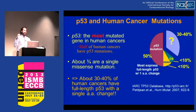As a result, p53 is the single most mutated gene in human cancers. Half of all human cancers have p53 mutations, and the others are distributed to other partners along the p53 pathways. In particular, MDM2 and E6 are two direct p53 binding partners. They get knocked out in a small subset of cancers, and then the others are distributed through other partners in the pathway. All of these serve to knock out the tumor suppressor pathways controlled by p53.